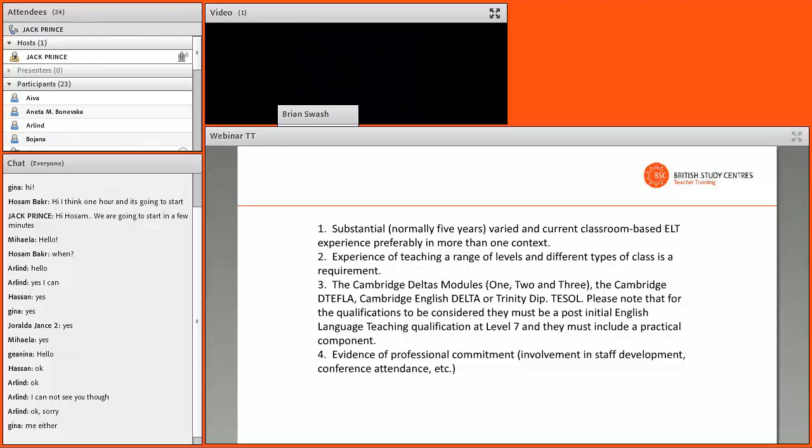before they can start working on Celta courses. A Celta trainer has to have a minimum of 5 years classroom-based ELT experience, preferably in more than one context. That means preferably in more than one country, teaching in different contexts, so it might be teaching in a university or a private language school. They need to have experience of teaching a range of levels, everything from beginners to advanced to proficiency, including exam classes and English for specific purposes. So lots of different ranges of courses are needed as well.